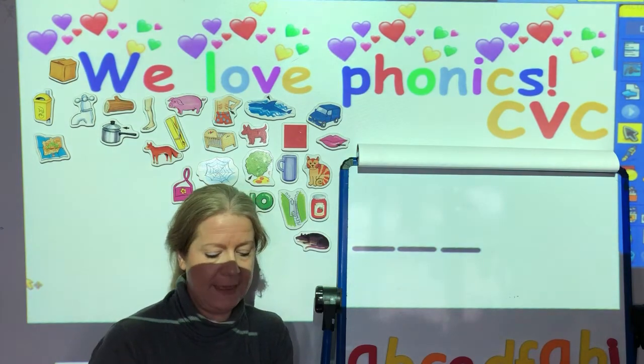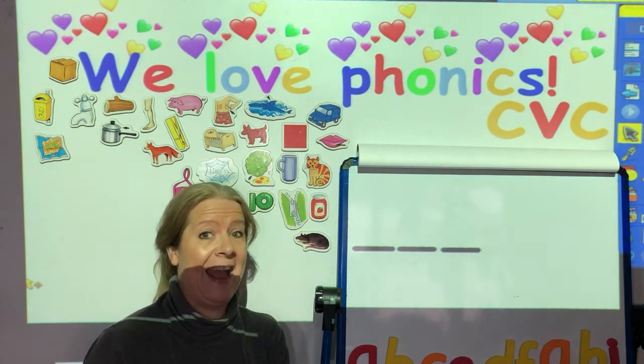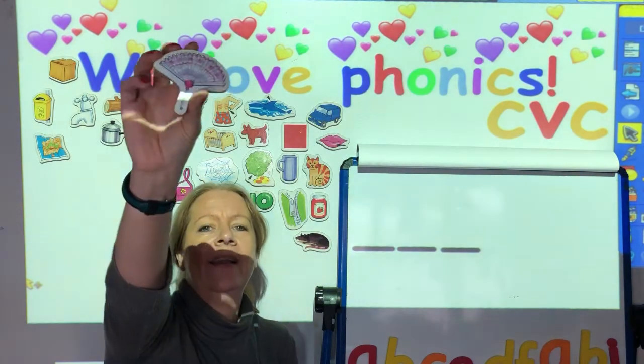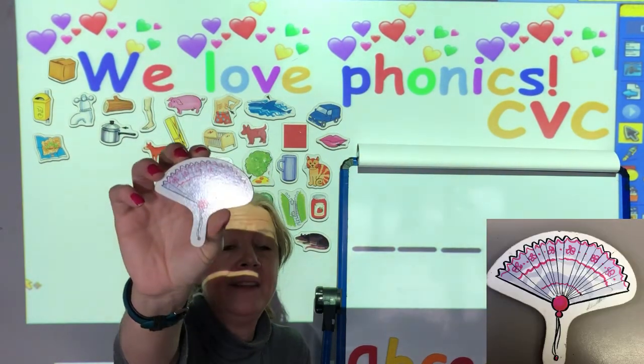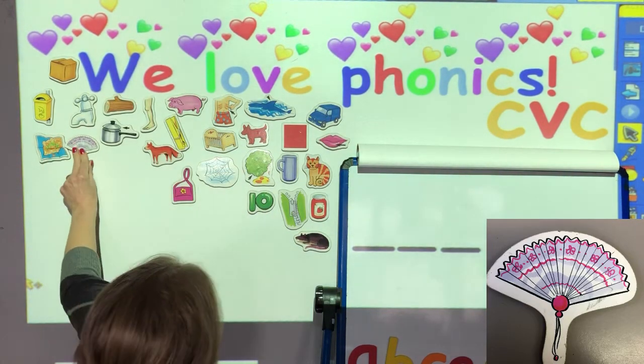Might use one of these if you're feeling a bit hot. You might give yourself a fan with a fan. It's a fan. Fan. Well done. Let's put that here. Fan.